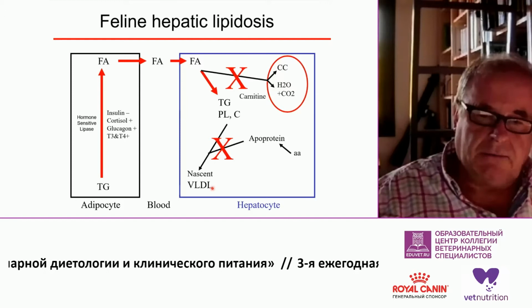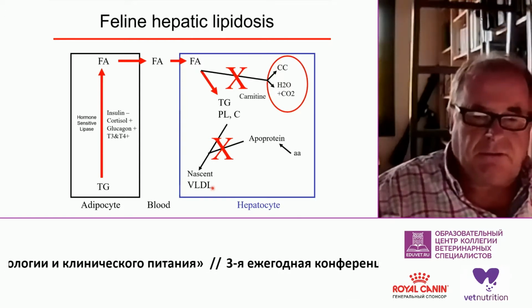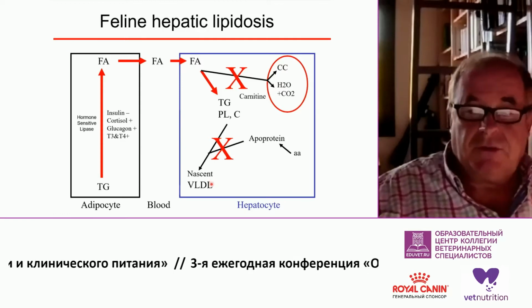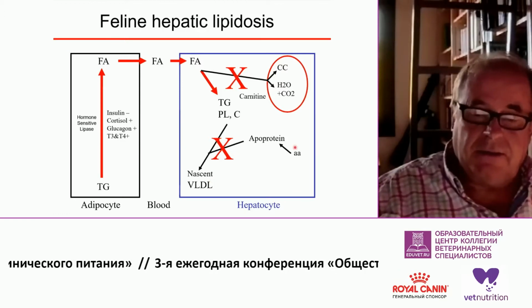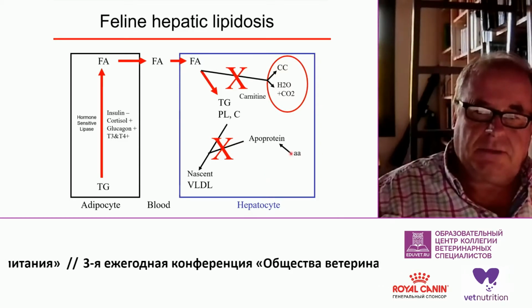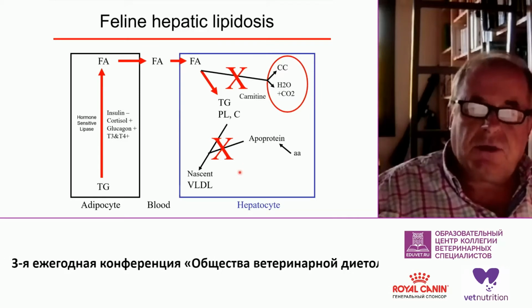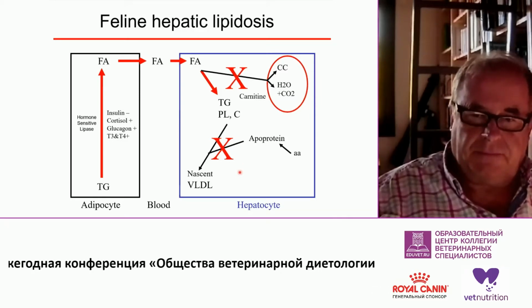Lipoprotein is enough. Yeah, thanks. But to make lipoprotein, you need amino acids, otherwise you cannot make them.